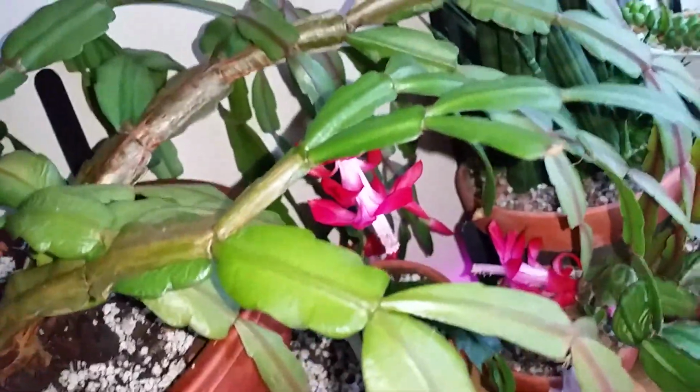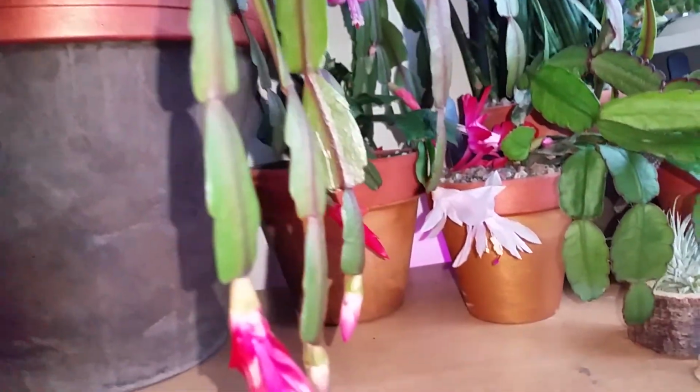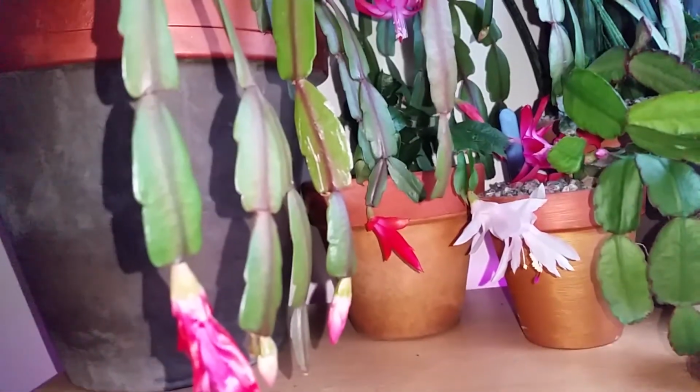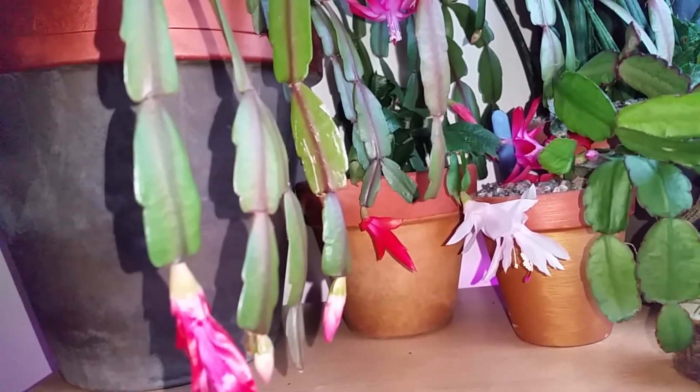Got a couple of flowers back here as well. And then of course, the Thanksgiving cactus flower hiding back there. Looks like there's another Christmas cactus flower right next to that that's about to open.